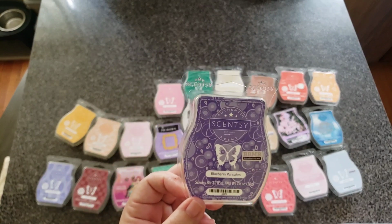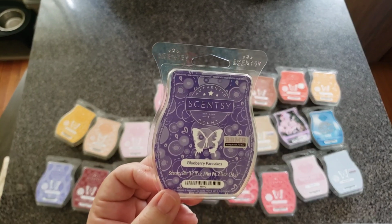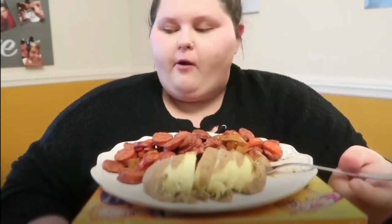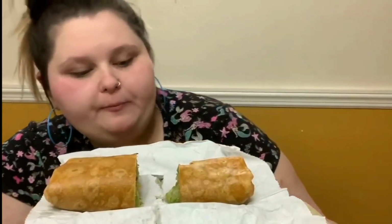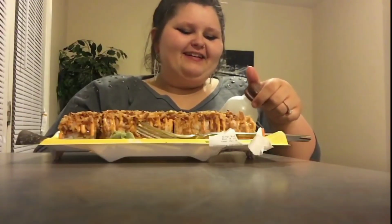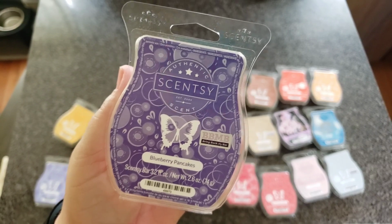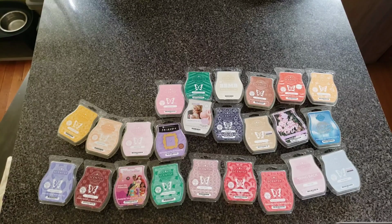Anyway, blueberry pancakes is described as blueberry and butter layered with light maple. Oh, so good. So good. That is so good. Blueberry pancakes really smells like blueberry pancakes. Smells like Sunday morning, okay?